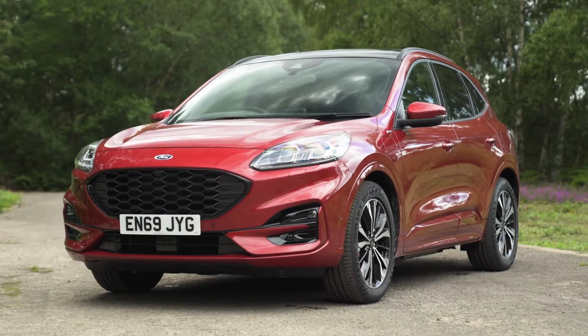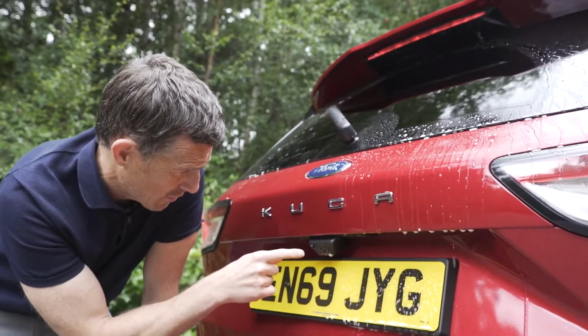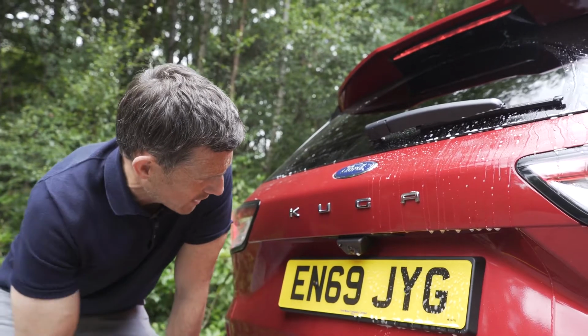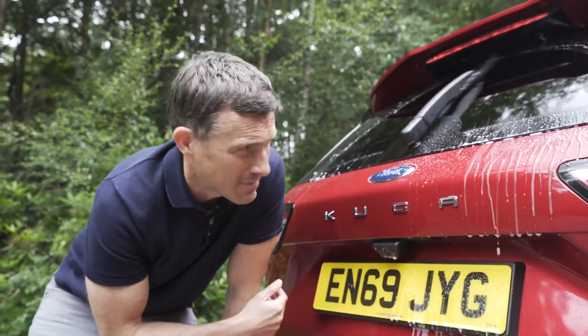It's not all negative though. Here's 5 good things about this car. The reversing camera has its own little washer jet just there, so when you put on the rear wash for the windscreen, it washes it clean. Look at that, there we go. Very clever, and I'm now a little bit wet.